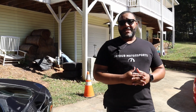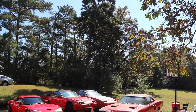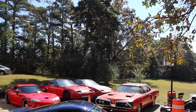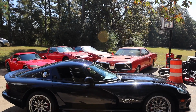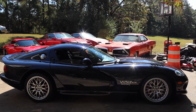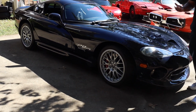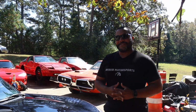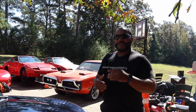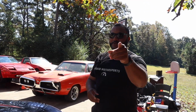Coming up this week, we got a big surprise for you guys, especially my Mopar friends, because we got a special car this week. We're gonna take a ride in this beautiful 2001 Viper ACR GTS model, and we're gonna take it around these back roads and these Georgia roads and see if we could do a few burnouts, maybe. It's not my car, but just to see what it has and talk with its owner. That's what we got coming up. I'm Jay Walker. You're watching Life Off Road right here on J-Dub Motorsports.